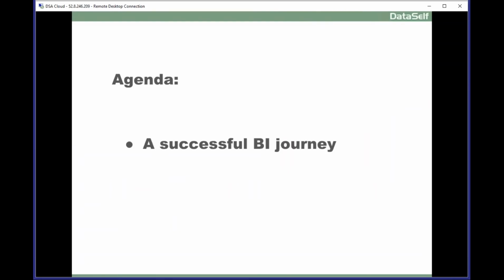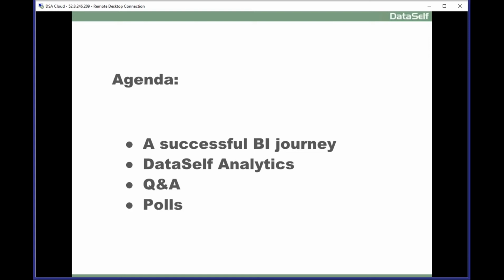So from an agenda standpoint, in the initial part of the presentation, I'll talk about how to make a BI journey successful, independently of what tools you use. I want to share what we have seen, pros and cons of different approaches. Then in the second part, I'll talk about DataSelf's approach, why we do it, how we do it, and how it works overall. We'll have a Q&A at the end, and also a few polls to get some feedback from you.